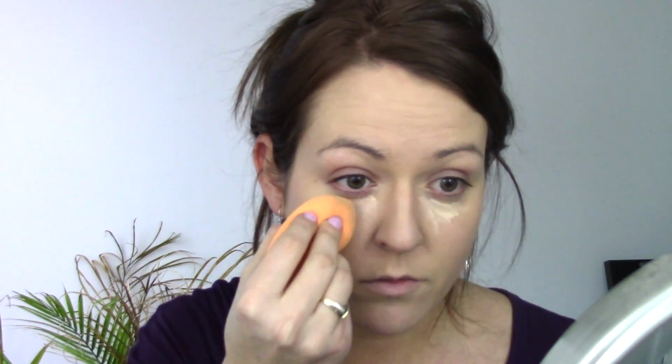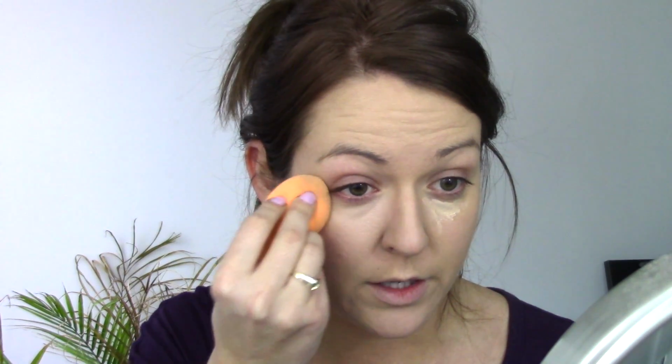I like to apply my concealer with a damp sponge. This one is from Real Techniques. You can get Real Techniques again at Rexall, the drugstore, or at Walmart here in Canada, and this is a lot less expensive than the regular beauty blender.